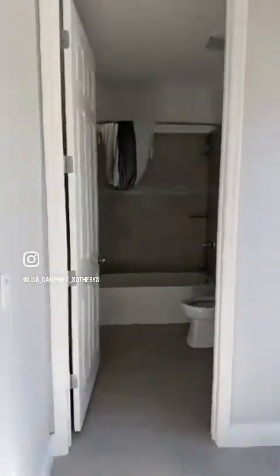I'm gonna save the best for last, which is the backyard. Let's check out, there's a side bath, little teaser, and we're turning on lights as we go through the house because I haven't even walked through the whole house myself. Just got here.